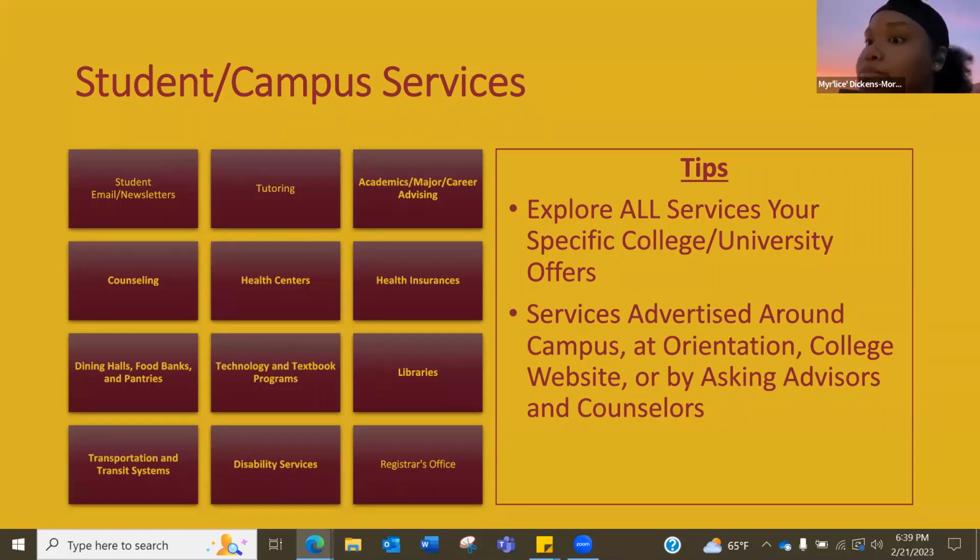Disability services. Disability services is a big thing, especially if you have any type of disability that you would want known, whether it be academically or physically. Disability services decides everything: what your testing environment is going to be like, what your housing environment is going to be like, what your class environment is going to be like. So if needed, you're really going to want to keep in contact with disability services.